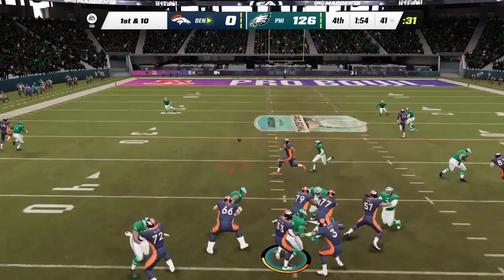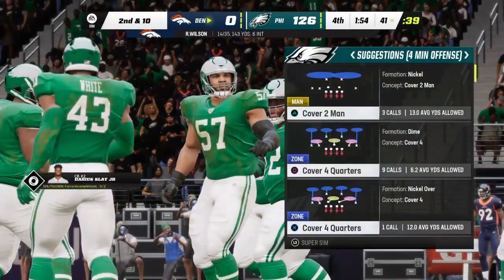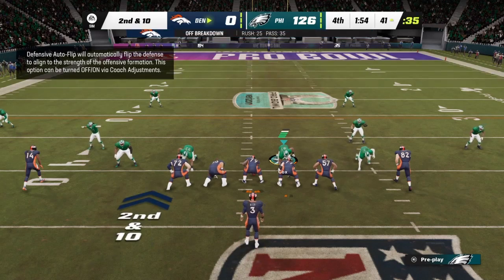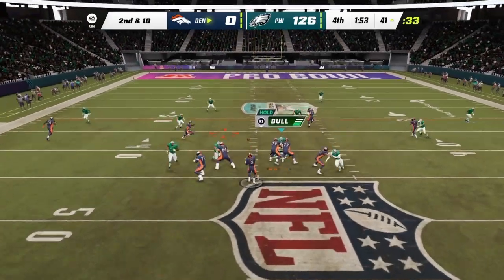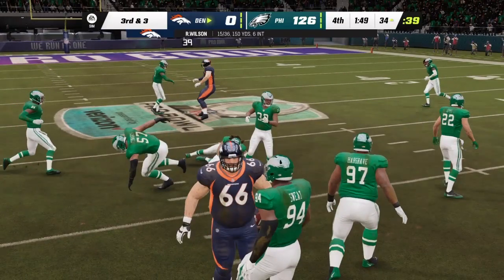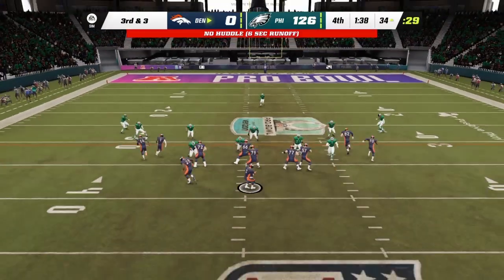On first and 10, it's Wilson. And his throw here's incomplete. At this point in the game, they've got to continue to try anything they can. They're still working at it, even though this one feels like a lost cause. On second and 10, Wilson. He completes this to Sutton. And he's going to be marked down just inside the 35.